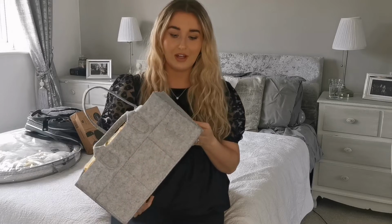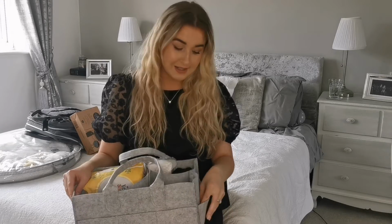So in this caddy will be full of nappies, muslins, wipes, creams, change of clothes, nipple cream, all the stuff that you need, probably hair bands for me, lip balm, all that sort of stuff that you just need to grab. And like I said, this will initially be in our bedroom, when baby's in here at night. It's just really handy to have it all accessible, and one upstairs and one downstairs, so you don't have to keep running up and down.